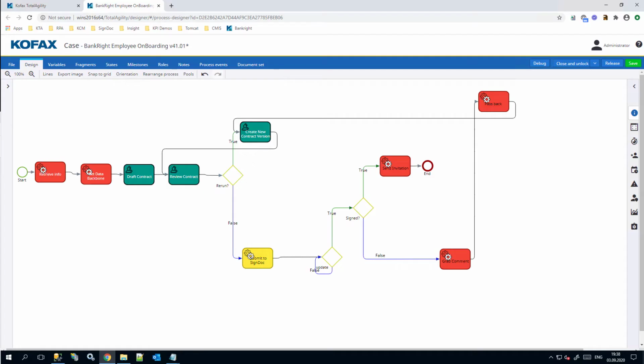In conclusion, we've shown you how you can leverage Kofax RPA to retrieve data from all sorts of sources. How you can leverage desktop applications, your legacy systems, how you can query outside systems, whether it's a website, whether it's an intranet website, you name it. We've shown you how easy it is to build and maintain those robots as well.